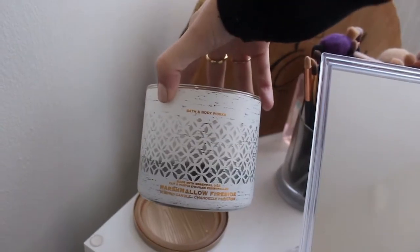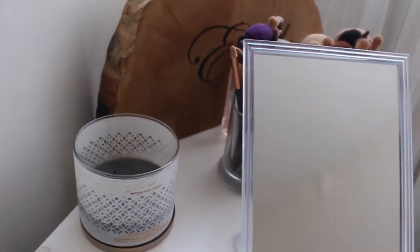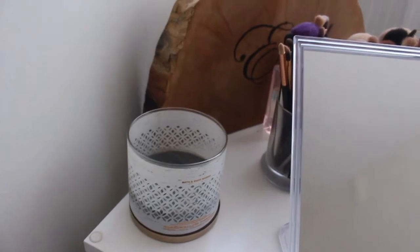Then I have this really nice Bath & Body Works candle, the scent Marshmallow Fireside, which is my absolute favorite scent at Bath & Body Works. I think it's something that everybody should have because it's just very warm and cozy. It just gives you all the nice fall vibes.